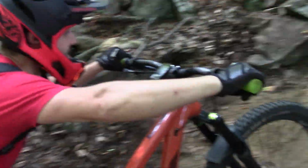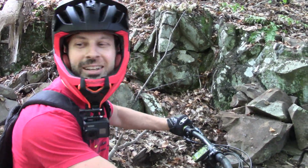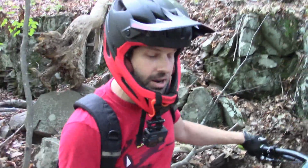Should I move from this area if you're going to do the drop? Am I in danger? I don't know. I would say just get wherever you can get a good shot. I'm not going to be riding over there unless I crash. So, I guess I'm not in danger.